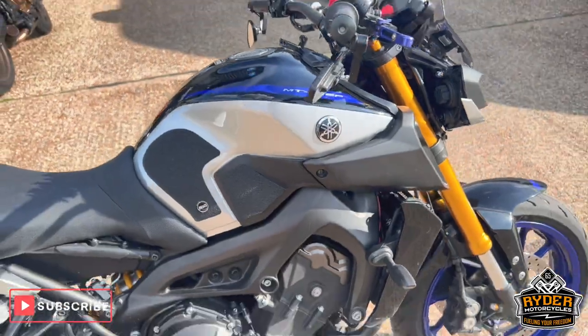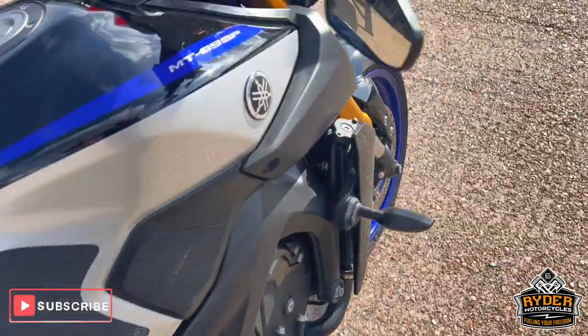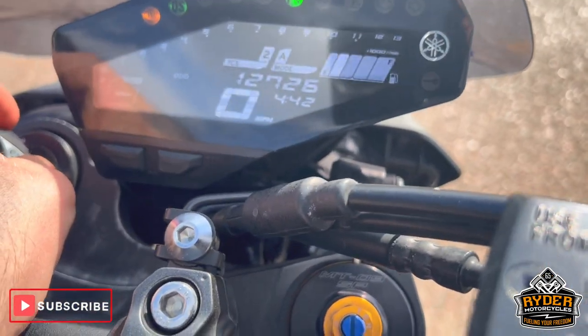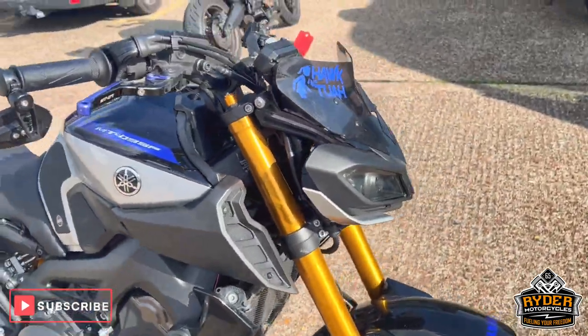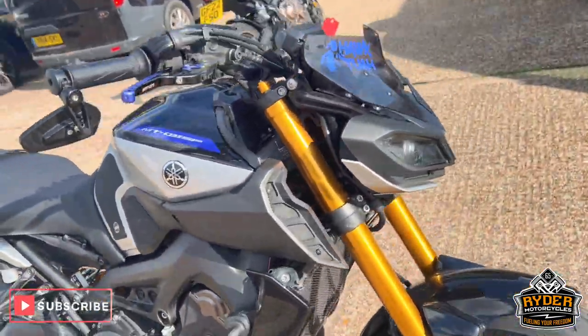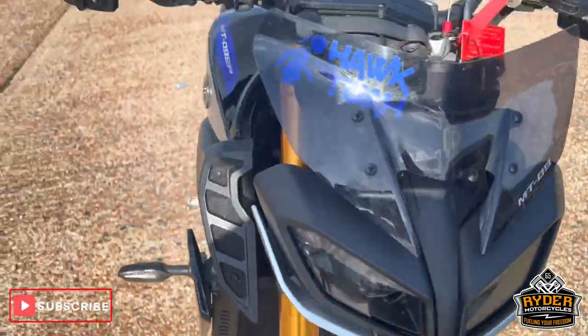Today we've got this Yamaha MT09 SP. It's an 18 plate, low mileage, 12,726. The bike is sold as seen. I'll show you the reason why once I go around it. But I'll show you any marks that are on there, anything like that.